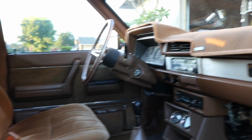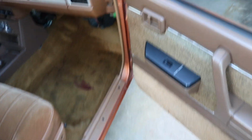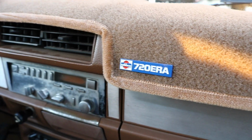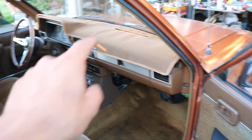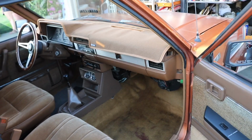I've been slowly trying to clean up the interior little by little every day. I come out here in the afternoons once I get out of work, and try to clean it up as best as possible. But this was a farm truck, so it is completely dirty. You can see, shout out to 720 Era for hooking me up with a nice little dash mat. Cleaned up the dash a lot. I know for a fact that most of you guys out there have a cracked dash, so you can, for one, cover it with a dash mat, or if you're lucky enough to get a truck that doesn't have a cracked dash, then you can preserve it by getting a dash mat.